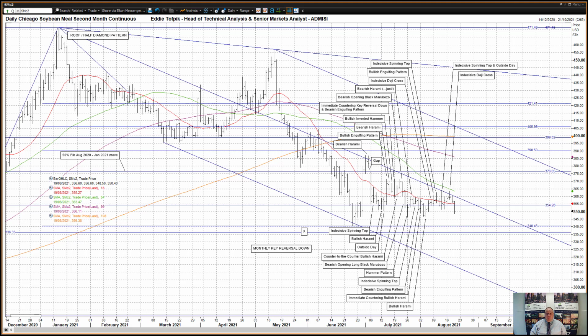Since that drop, prices have pinballed, in between the lower time and the middle time, currently 360.20, with the 50% Fibonacci of the August 2020 to January 2021 move at 376.70 and the lesser Fibonacci level at 354.30 also having varying amounts of influence.